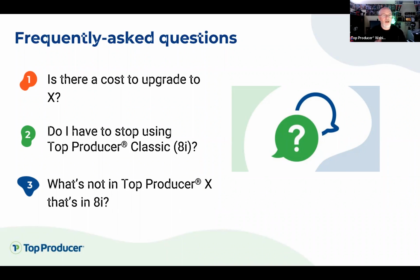Don't mind me. Do I have to stop using Top Producer Classic 8i? No, absolutely not. Negative. Yet. Number 9. None. How many different ways can I say no to that one? I mean, it's really optional. It's up to you. If you prefer using 2 platforms and jumping back and forth, but that works for you and you're happy with that, by all means, keep doing that.